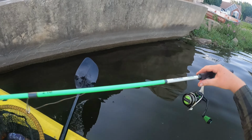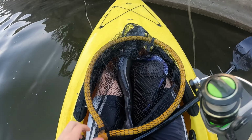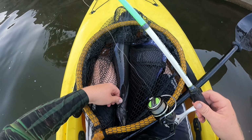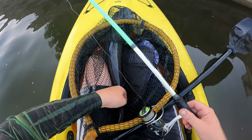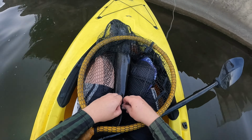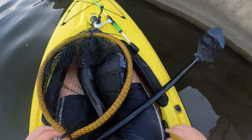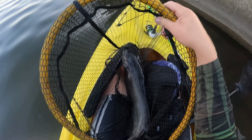I thought this was my first catfish ever on a Senko, and it kind of is, but whoa! I've heard of people catching them on Senkos. It's in there. Oh, it's a good cat. Woo! Look at that thing.